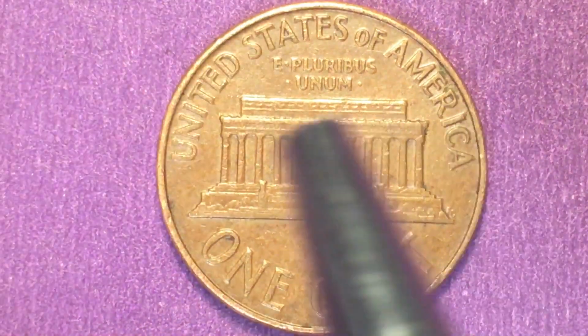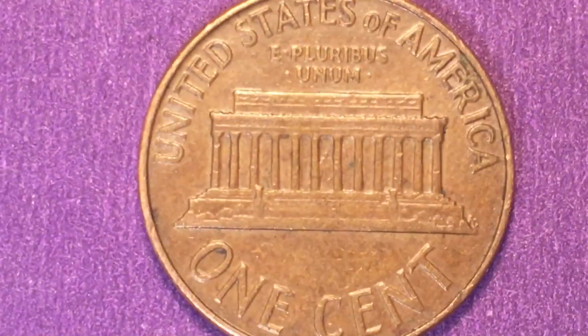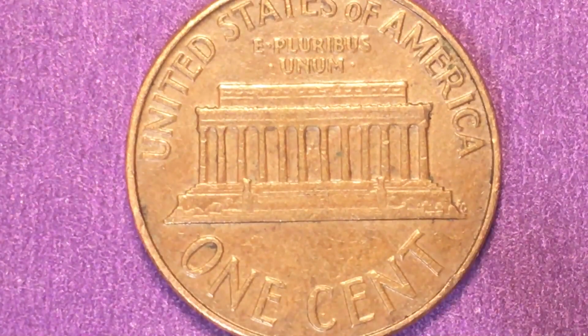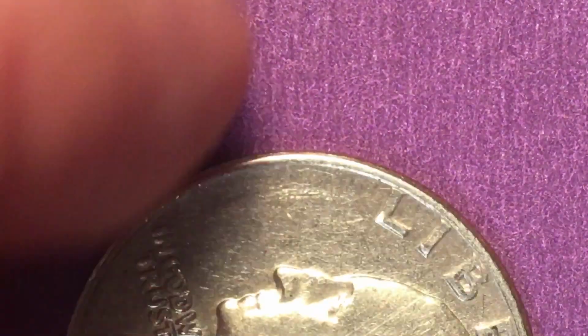On the back, we see the Lincoln Monument, United States of America, E Pluribus Unum. And way down deep in there, you can see Abraham Lincoln, if you squint a little bit. And it says 1 cent at the bottom. So this is a copper, or mostly copper, a bronze 1 penny. What else do we have?